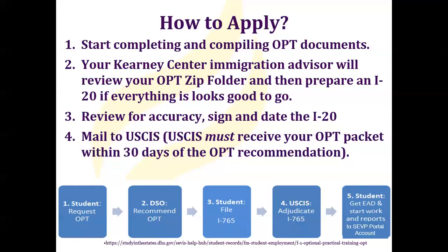Keep in mind that when OPT is recommended within your CBIS record and the OPT I-20 is printed, it will be very important that you mail everything off to USCIS within 30 days of that OPT recommendation date, okay? We want to avoid any denials, and that could be a reason that you do get denied for OPT, because you held onto your documents for too long and you mailed it after the 30 days. So basically, once you get the clearance from your Kearney Center immigration advisor and you've compiled everything, mail it out as soon as you can. That way it gets to USCIS in time.